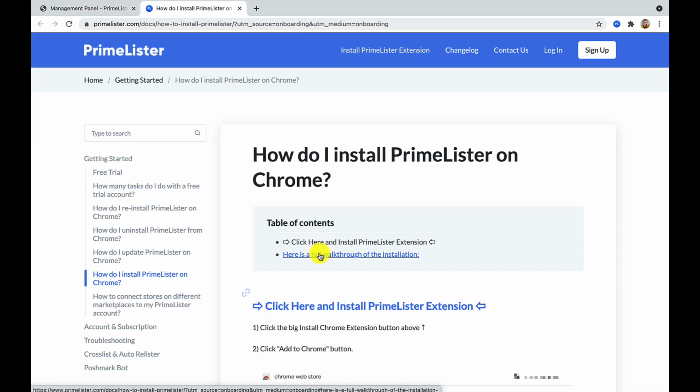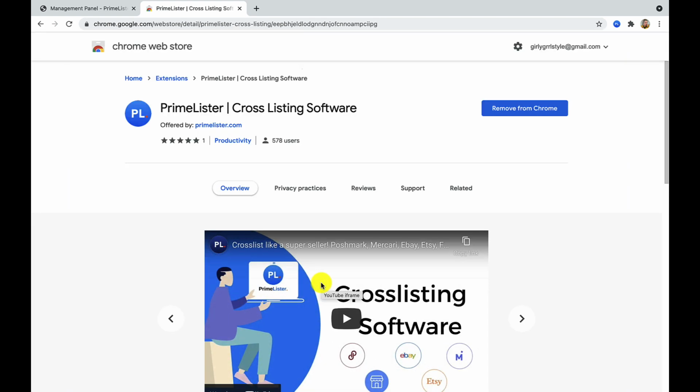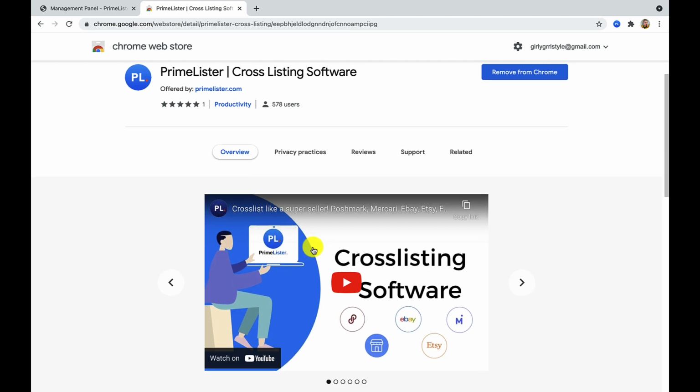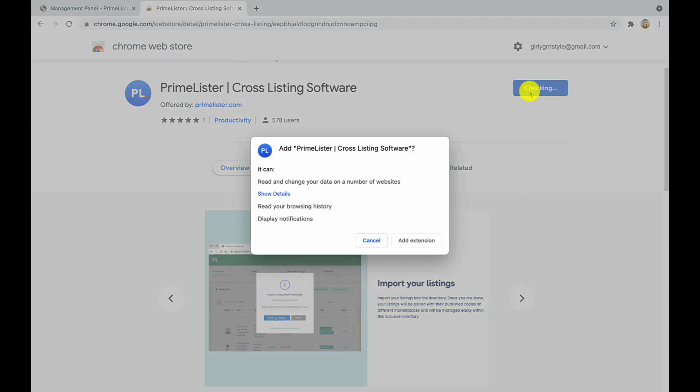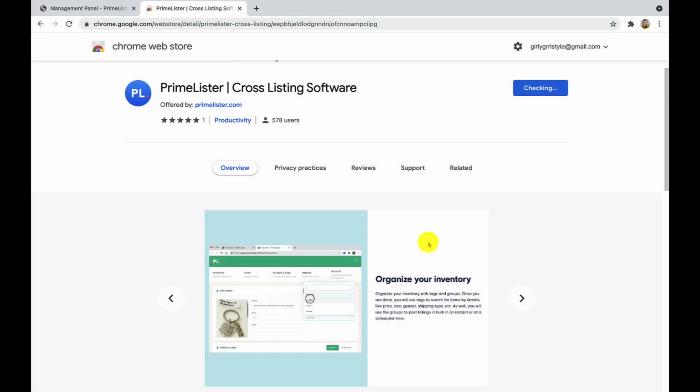So a new tab is going to come up and it's going to say, hey, this is how you're going to install this Chrome extension. You're just going to click here and install the extension. You'll see that little video from the first page is also here, so you can watch that. A little cute video with cartoons. Always fun. Let us go through the process from the beginning. We'll click Add to Chrome. It's going to tell you what it's going to need to do in order for you to add the extension, and then you simply click Add Extension.